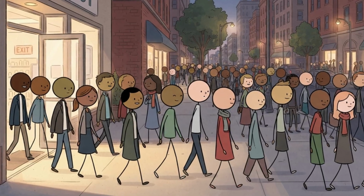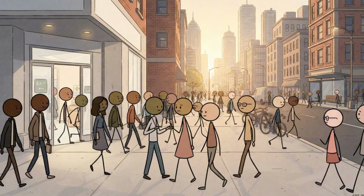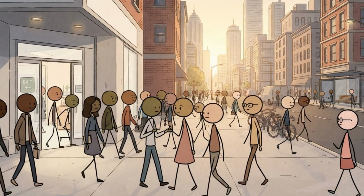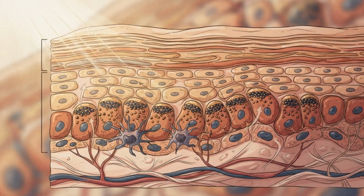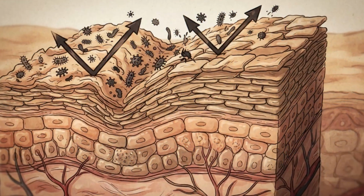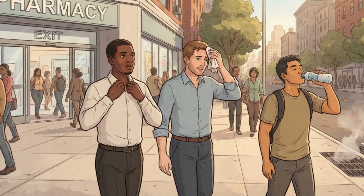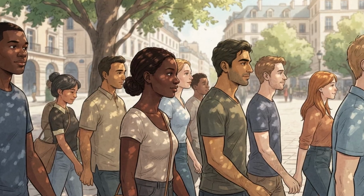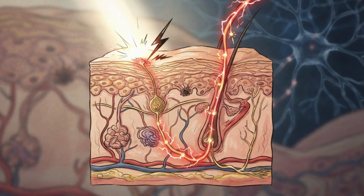The darkest skin is not primitive. The lightest skin is not advanced. They are different outcomes produced by selection, migration chance, and culture. And underneath the visible color, every human epidermis performs the same astonishing work. It blocks pathogens, prevents waterlogging, repairs injuries, regulates temperature, produces pigment, responds to light, and warns the nervous system when the outside world becomes dangerous.